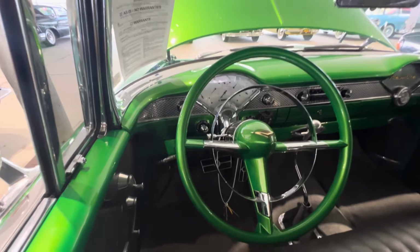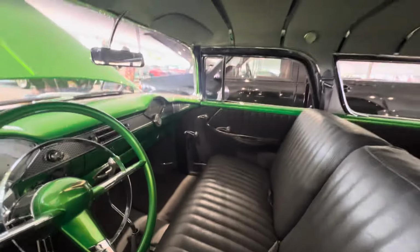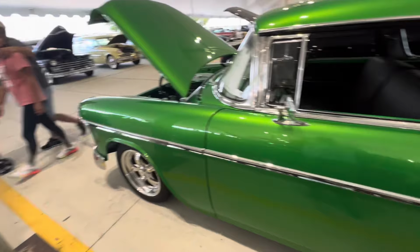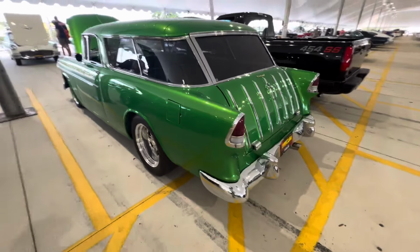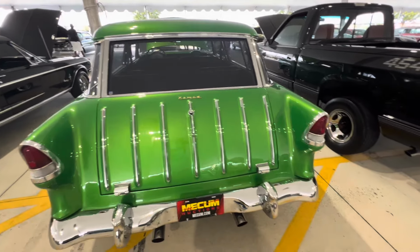Color keyed the steering wheel as well. Late model gauges. Wow. This thing is all that in a bag of chips, I tell you. Just a tough looking wagon.